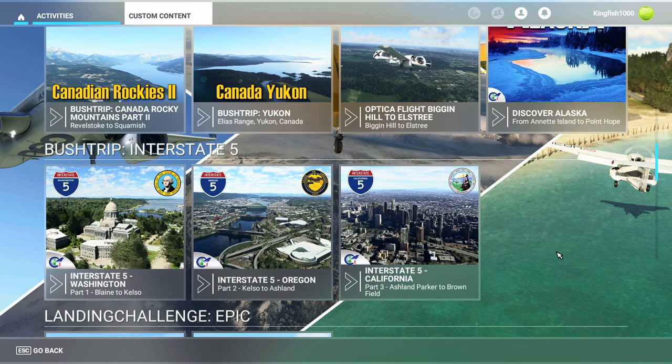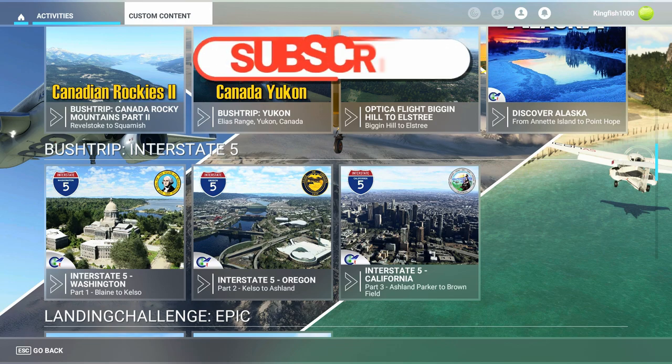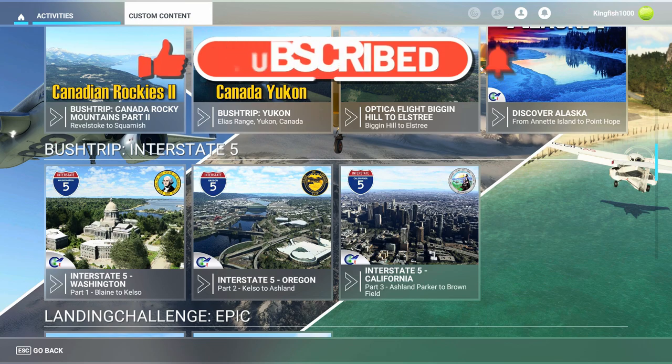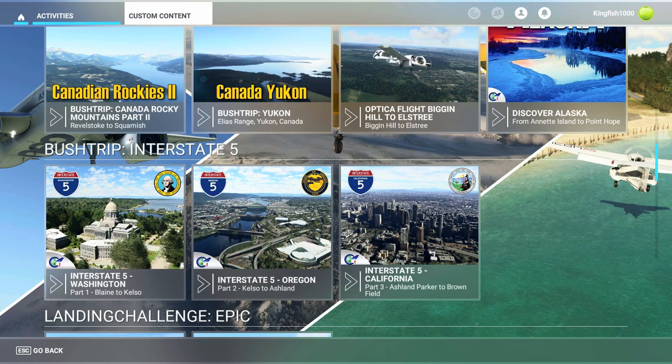So today's flight, we are traveling from Redding Municipal to Williams, and this is leg 2 within part 3 of the Interstate 5 California. It's going to take us probably about a half hour for the flight, and the distance is around 81 nautical miles. So I'll catch back up with you once I am in the cockpit and ready to take off.